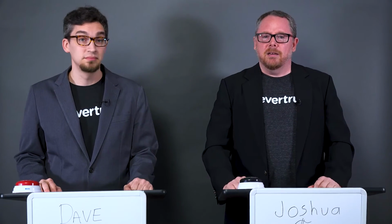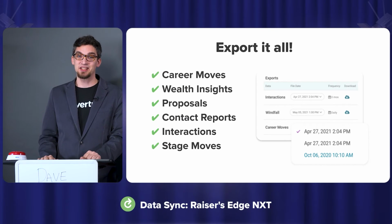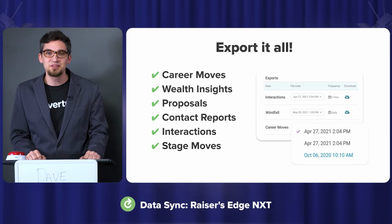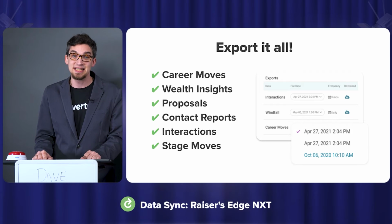Isn't that amazing? Is this a bi-directional data sync? We all know that it's much more difficult to get data out of Razor's Edge NXT and into EverTrue rather than the other way around. So for this data sync, we focus more on getting your data out of Razor's Edge NXT and into EverTrue. And great news! Much of the data EverTrue gathers on your constituents, like career moves, windfalls, and net worth calculations, can all be exported back into your CRM. And you can set up automatic daily exports of proposal information, contact reports, interactions, and stage moves to keep both EverTrue and Razor's Edge NXT in sync.